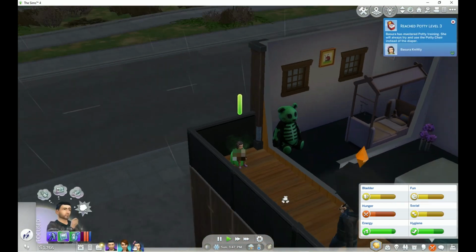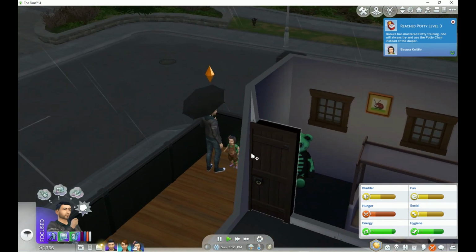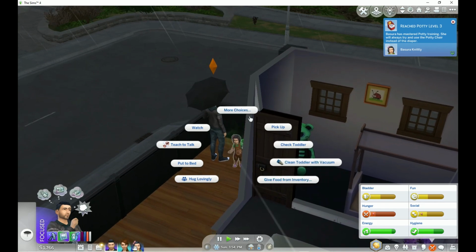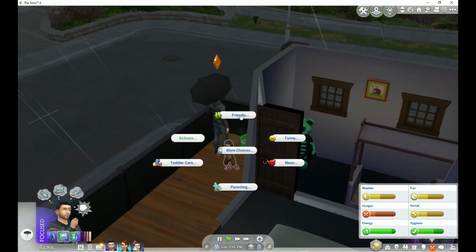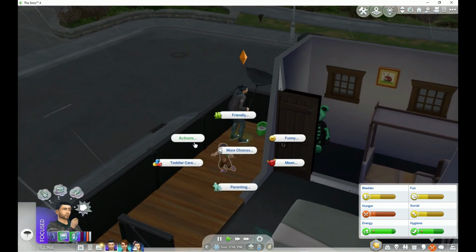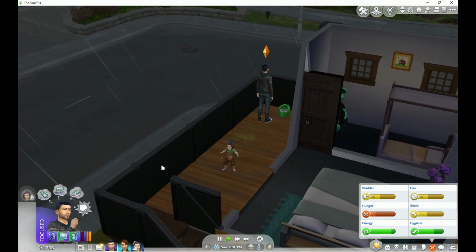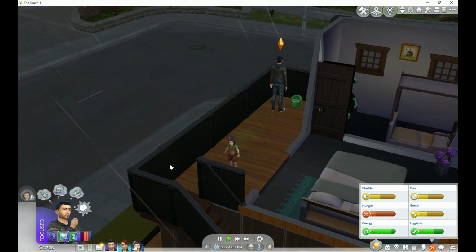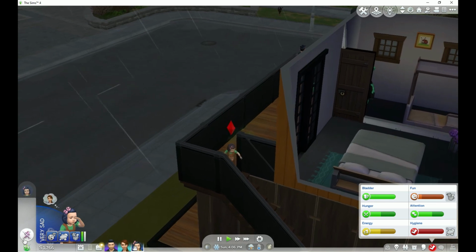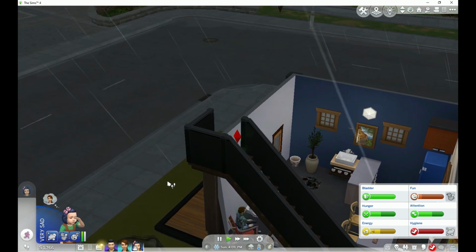We'll go give her a bath. Oh, he's got an umbrella at least. Oh, but he puts it... Okay, there we go. Okay, let's go give her a bath. Let's see, where are you? Okay, toddler care. Give bath. There, go give her a bath. Why are you taking so long? Okay, she's going back inside.